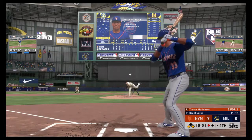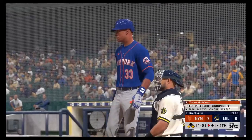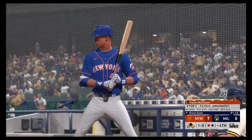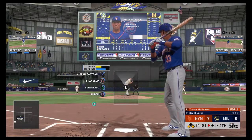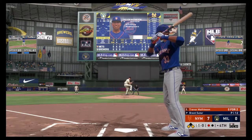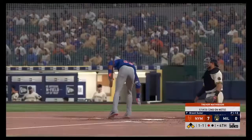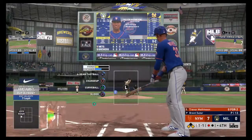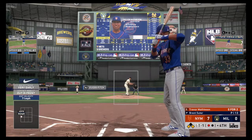Standing in now, Trevor Matheson, as the first pitch to him is off the plate for a ball 1-0. 0 for 2 from him so far in this one. Out of play off to the right. It's 1-1. 7 runs, only 5 hits, and no errors on the Mets line score so far.